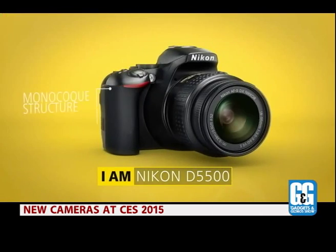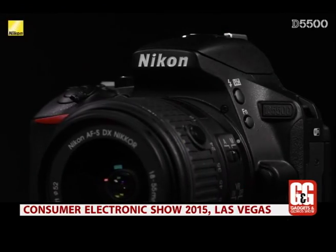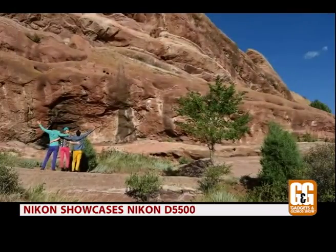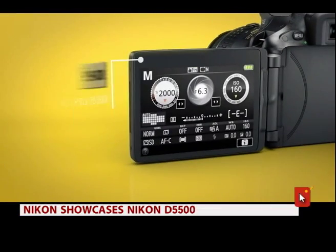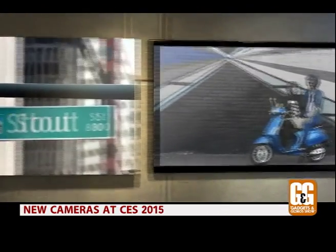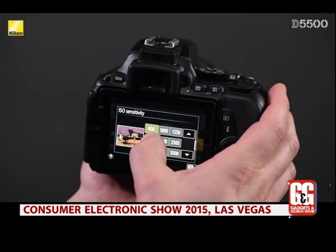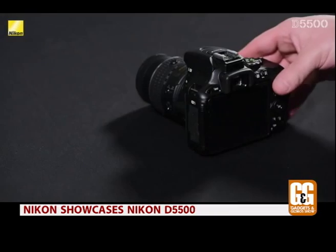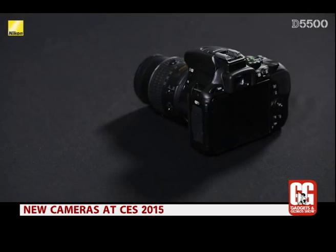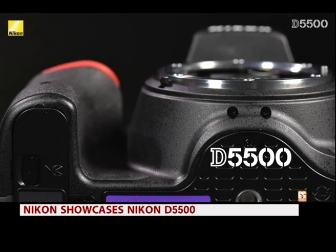The D5500 has a 24.2 megapixel APS-C sensor at its core, with the optical low-pass filter removed for heightened sharpness, alongside the latest Expeed 4 image processing engine. Add a 39-point autofocus system, improved live view autofocus, a large 3.2-inch LCD screen, up to 5 FPS continuous shooting, and Nikon speedlight compatibility, and there's a lot to love about the Nikon D5500. With the all-new gadgetry in place, the D5500 sure looks like a worthy upgrade to the Nikon D5300.